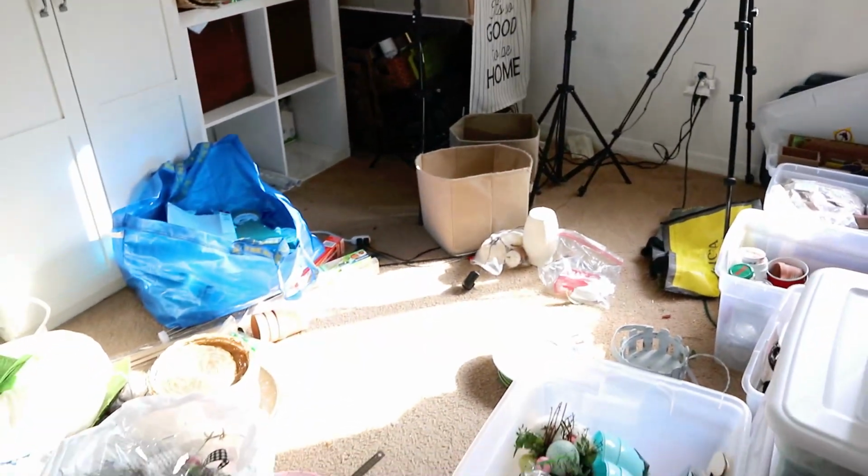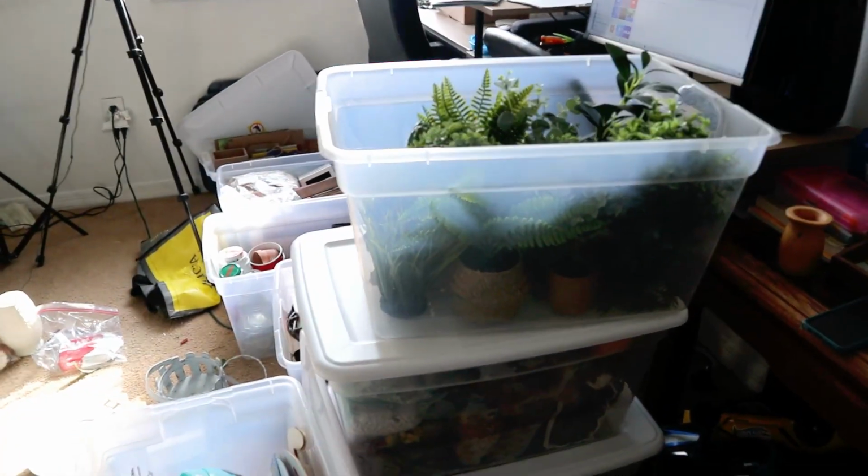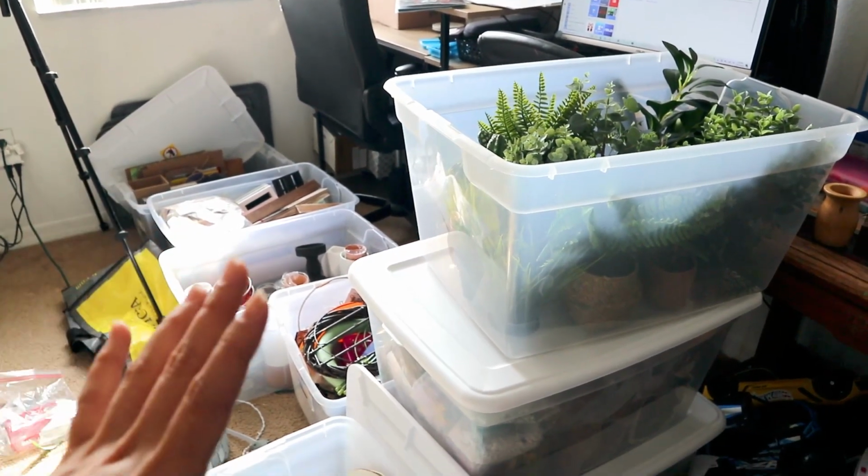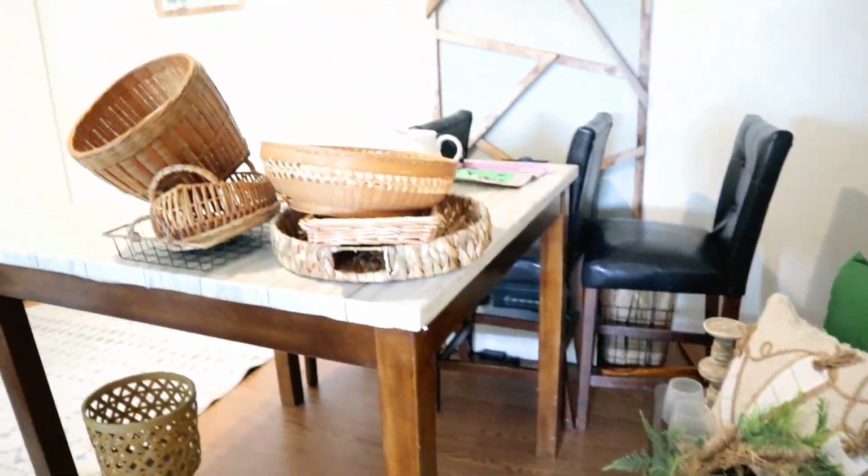I'm trying to organize all of the things. I have a few bins here. I have glass here, wood, frames, and things like that, and I'm trying to organize these as best as I can. This is the other mess.